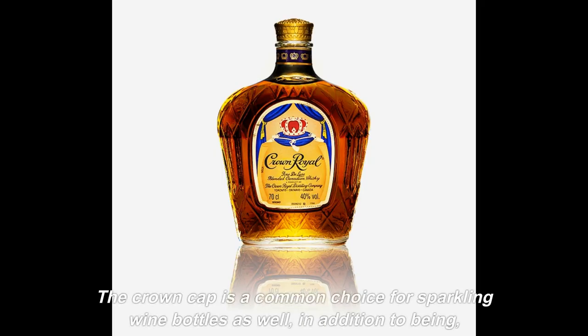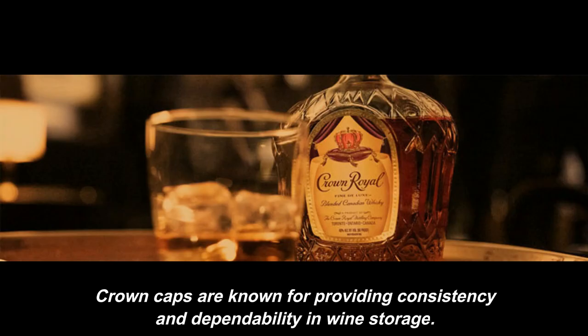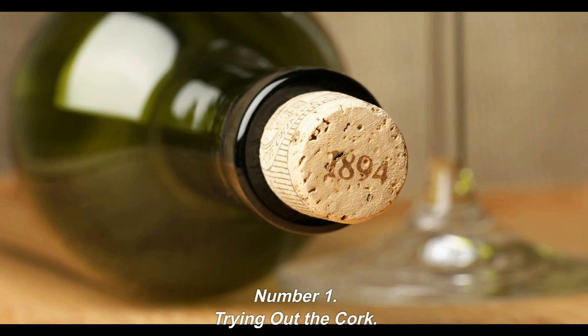Number 2. The Royal Crown. The crown cap is a common choice for sparkling wine bottles as well, in addition to being used frequently on beers and other beverages with a comparable appearance. Crown caps are known for providing consistency and dependability in wine storage. Number 1. Trying out the cork.